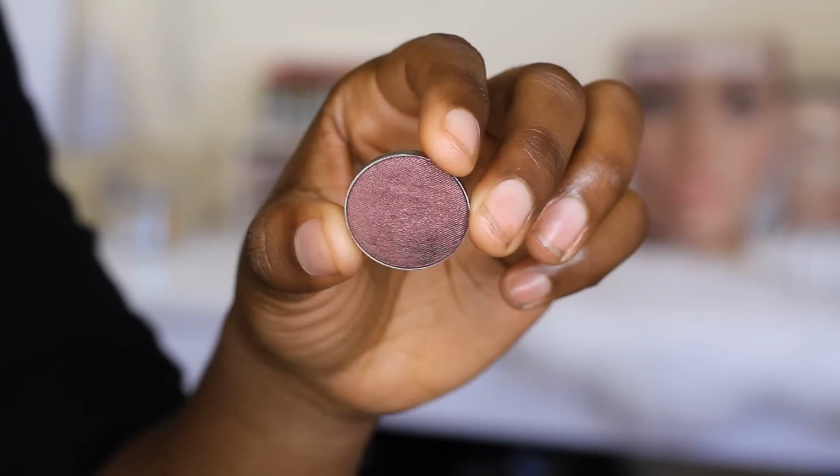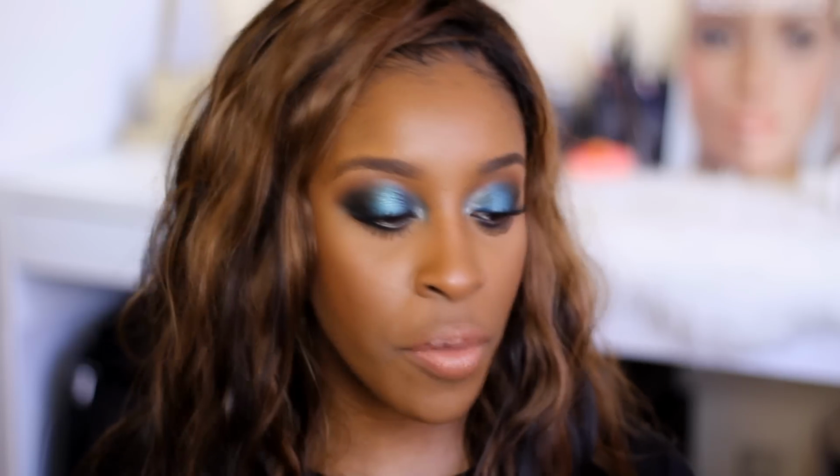Another color that I wanted to talk about is Burlesque. This one is from Makeup Geek, and it's same idea. It's just like a burgundy. It's shimmery. It's so pretty. Wear it on the lid, put a little bit of black on the outer corners, and it's like the perfect nighttime smoky eye without being too overpowering.